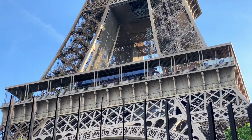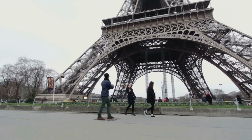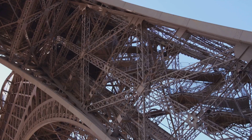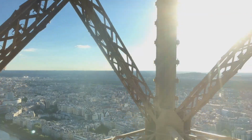The Eiffel Tower is packed with fascinating facts. Its original height was 300 meters, but with antennas, it now stands at 330 meters. It was the world's tallest structure for 41 years. Adventurous visitors can climb 1,665 steps to the top, but most take the glass elevators for stunning views.